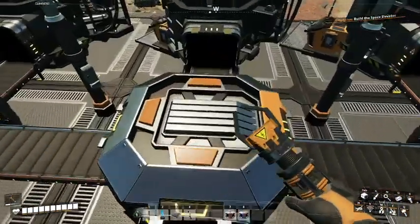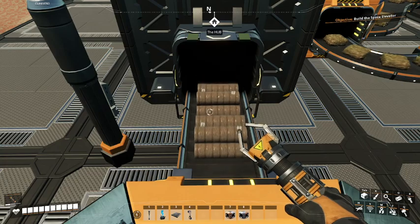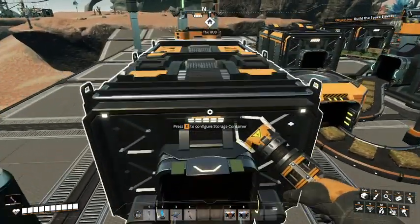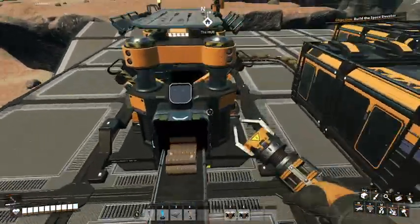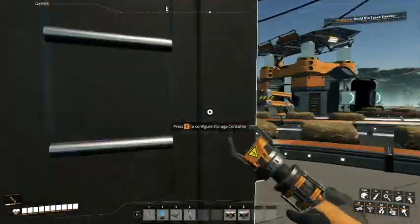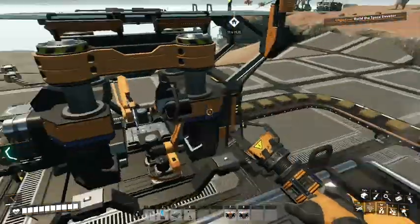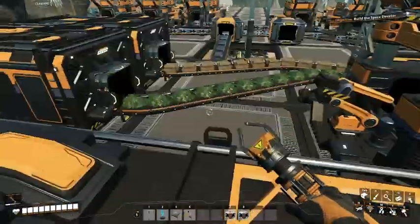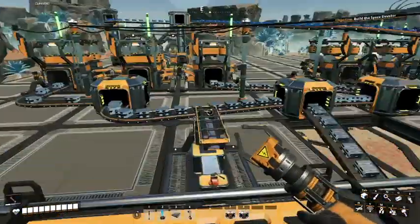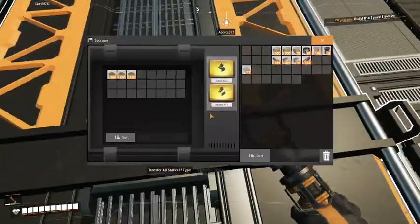So what we've done before is we've put them on a separate power grid. So how much power do your constructors making the actual biofuel need? And maybe make a separate power grid just for that. So they would need 12. One biofuel generator should be able to handle that, I think. But still, maybe just make one biofuel generator just for those.